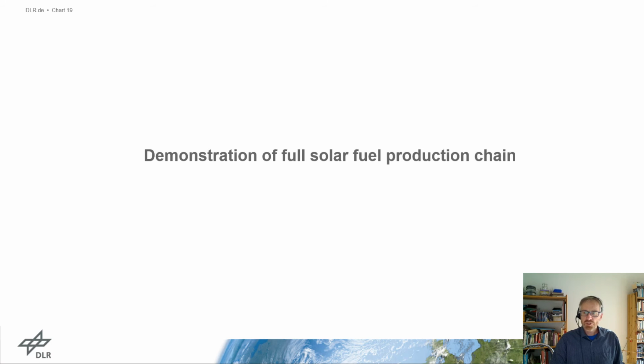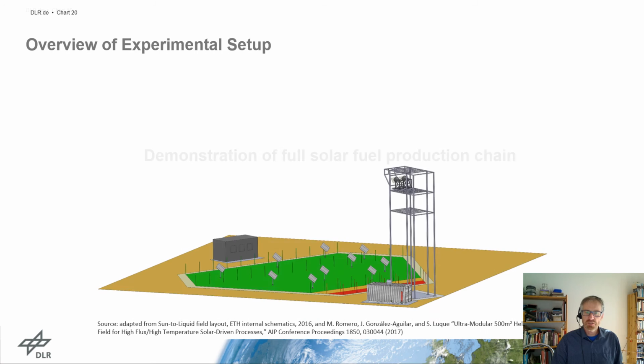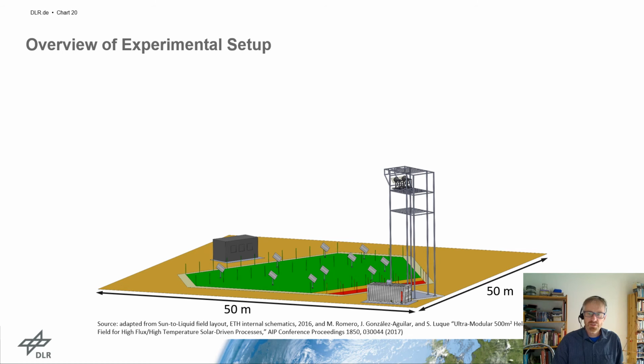Finally, I would like to show you one example of a demonstration of a full solar fuel production chain which was demonstrated in the course of a European project. It's a thermal process, so you have a solar tower arrangement. It was a setup which we did in Spain. Here the example, this is the size of the field including a tower. We have a control room in order to have a look at all the components of the process.